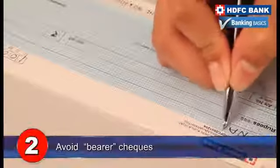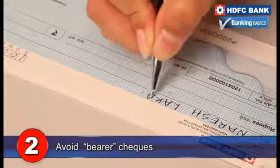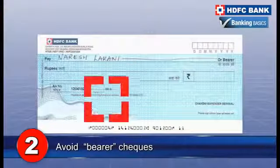Tip number 2. If you are writing a bearer check, remember, this is as good as cash. This allows anyone to withdraw cash using your check.